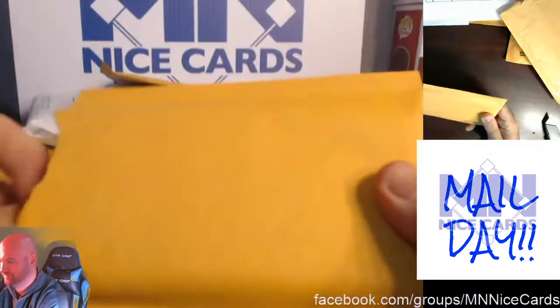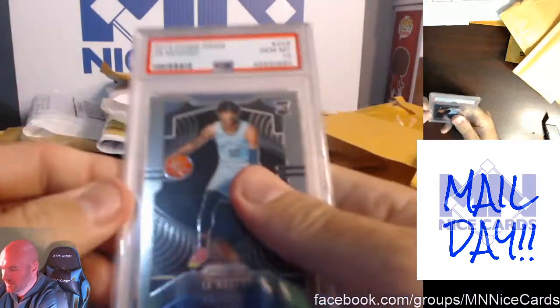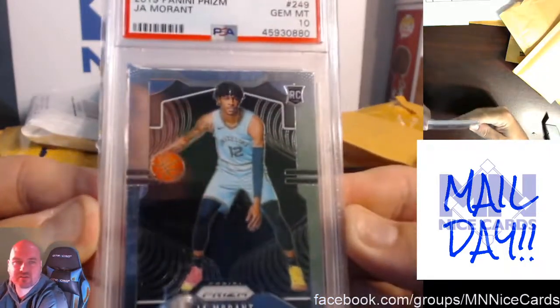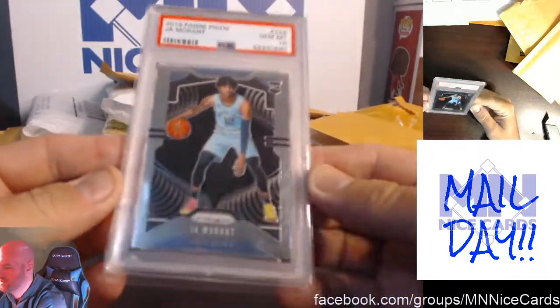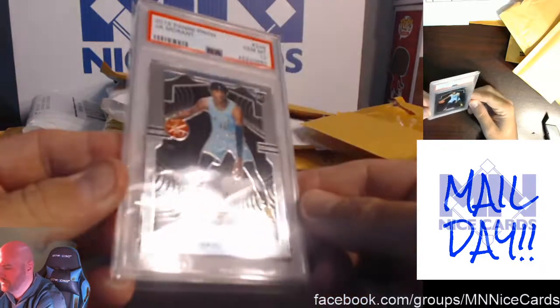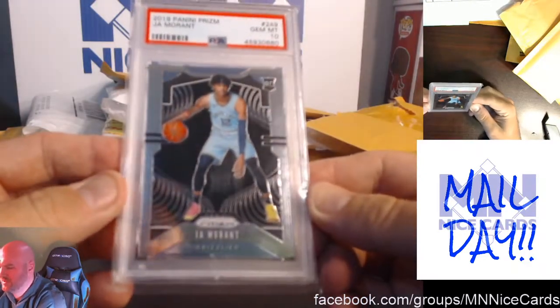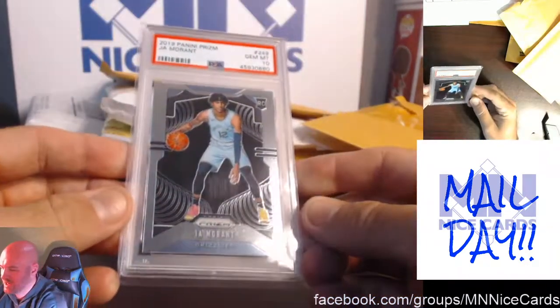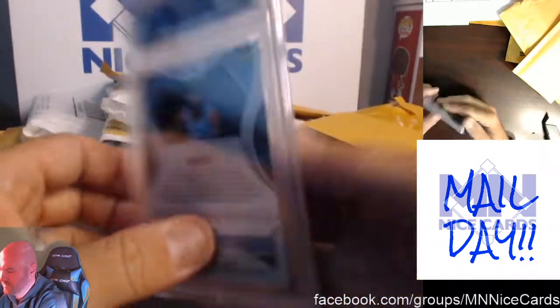Should be a PSA 10. It is a PSA 10 Jaw. Nice card here. These are 320, I think, right now. I have a few of them. I've been selling some of them too as I've been getting them in. I know people are really big on Jaw, but I've been bigger on Zion.